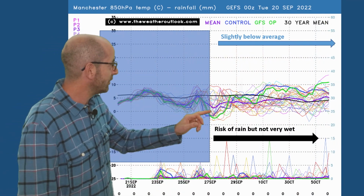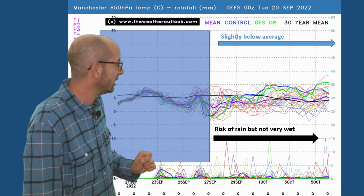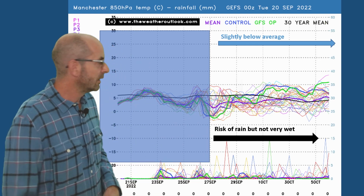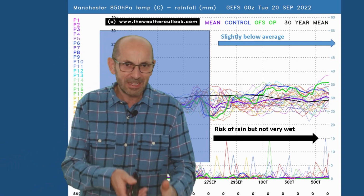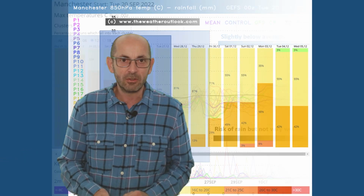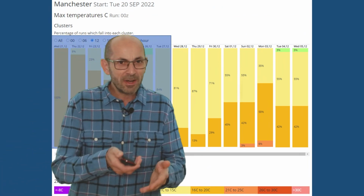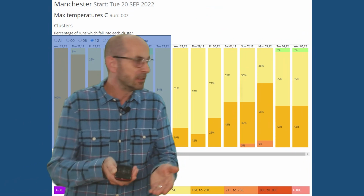Up to Manchester to see the picture further northwest. The air mass profile is very similar. It's below the 30-year average for much of the second week. Also, the rain plot across the bottom is suggesting there is going to be some rain around, but it's not particularly wet. The 2-metre temperature data table for Manchester, not a great deal different to the London one in terms of trends, but at a slightly lower level.